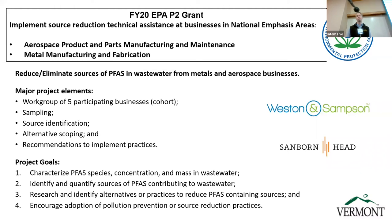Dairy and brewery, right? And we decided to shift because they opened up these other NEAs, and we said, well, we're a metals and aerospace industry. And a light went off, like, well, maybe they're looking for PFAS work. So we submitted a proposal and we got it. I was surprised we could even recruit businesses to do this work.